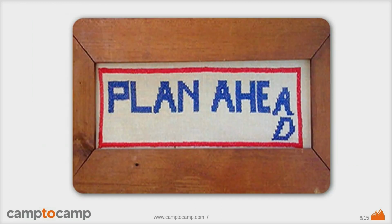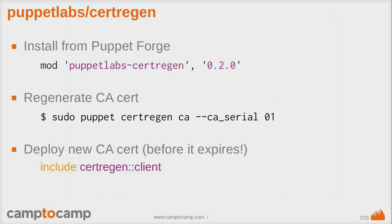When a certificate is expired, it's too late to renew it. This is especially true of a CA certificate. If you don't plan ahead, you'll need to deploy the new certificate by hand or using another tool such as Ansible or MCollective, since the agents won't trust the Puppet master anymore.